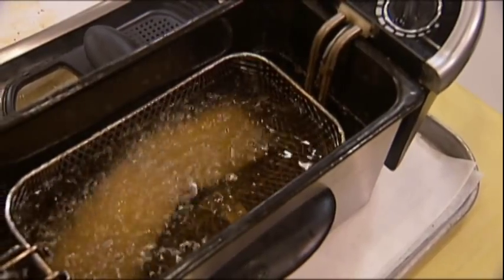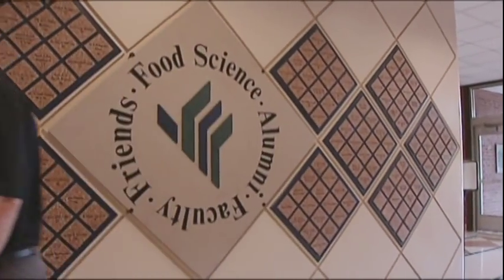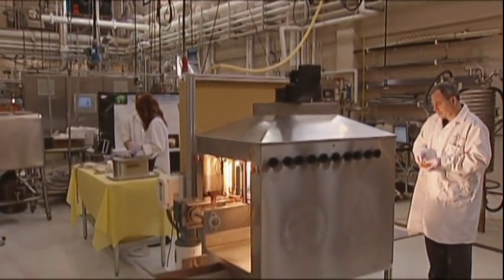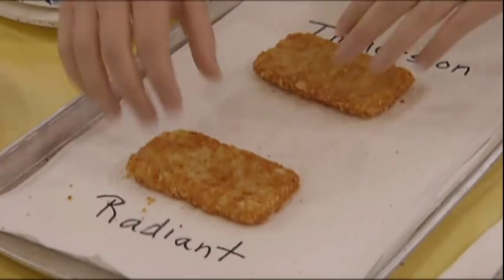Some of America's favorite fast foods, including hamburgers, chicken nuggets, and French fries, could be fried using less oil thanks to a discovery by Kevin Keener, a Purdue University food science professor. Keener has developed an oven that cooks food by emitting radiant energy, similar to sunlight, rather than frying them in an oil bath. This means these foods would have fewer calories and less fat than conventionally cooked items.